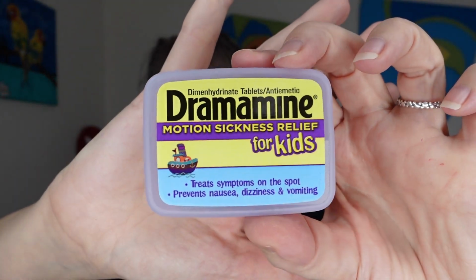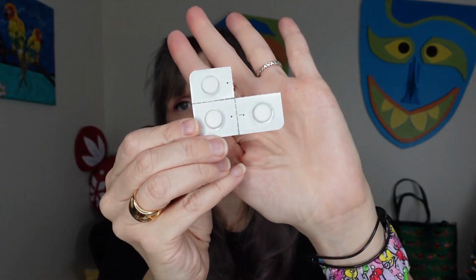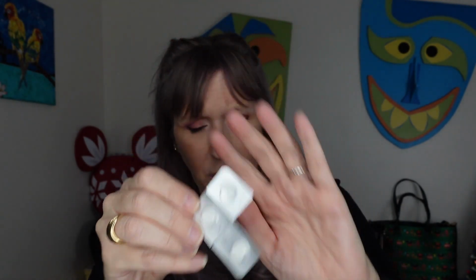In addition to that, you can easily get a Dramamine for kids. Even if you're not sure if your kiddo has motion sickness, it's like $5. Just buy it. Have it on hand just in case. So here's Dramamine for kids. They're just disposable little pills, right? That's it. Really easy. The kiddos just chew them. So just having those things on hand could help you should a situation arise, because the last thing you want to do is not be prepared for it.